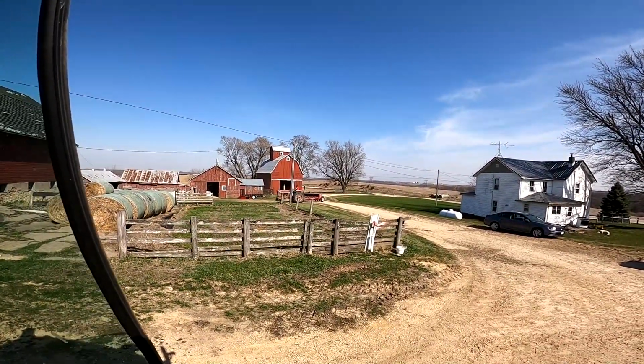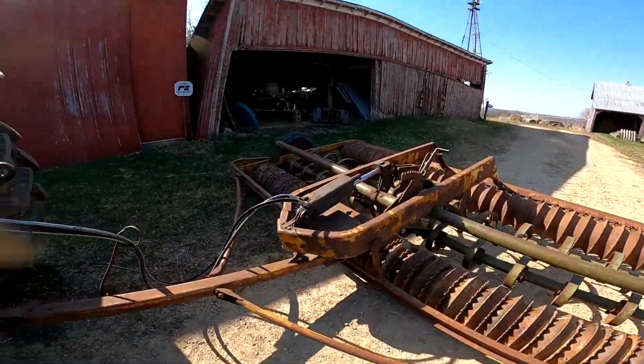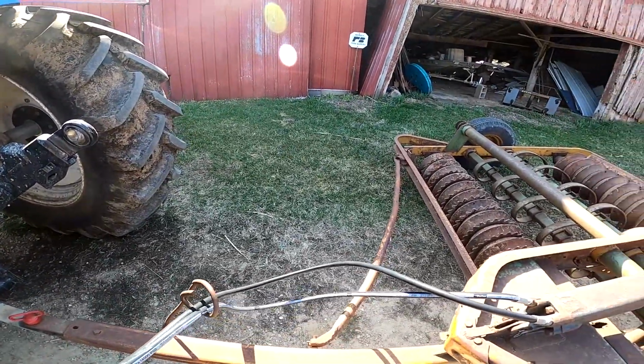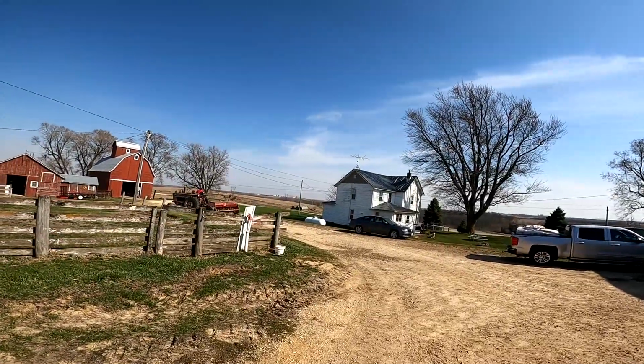Here comes Ronald with the old 1066. Got the cultipacker picked up. Brand new hoses. We had to put hoses on it. Was it last year? No, 2 years ago we borrowed it. But he'll back this thing up here. We'll get some seed in it.